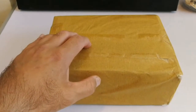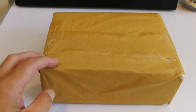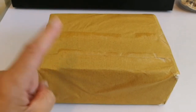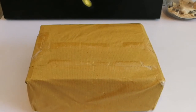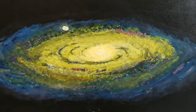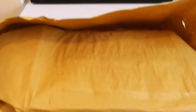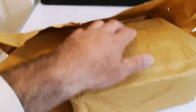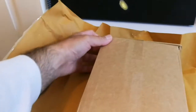This is a package that I've received today, and I'm just guessing something that may be related to astronomy. Probably an eyepiece. You know already because you have watched the title. I don't know. So let's go and open it. Okay, now I have removed the wrapping, or cut actually, it's not removed yet. So let's see what is here.